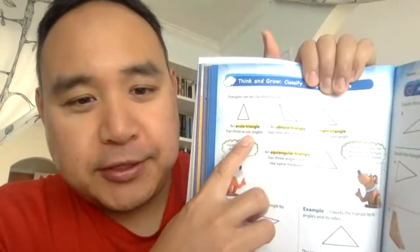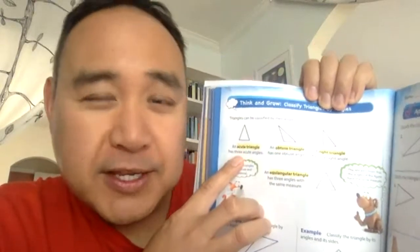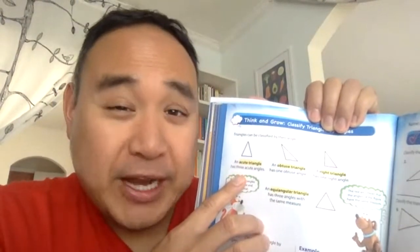All right. So take a look at the math, page 668. There's a really cool chart at the top, and it tells you one of the ways that we can classify or categorize triangles is by the angles on the inside.